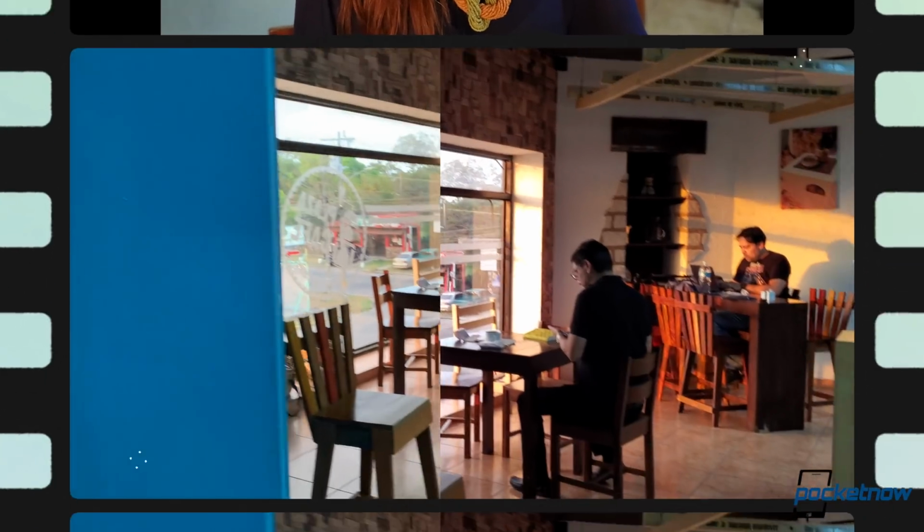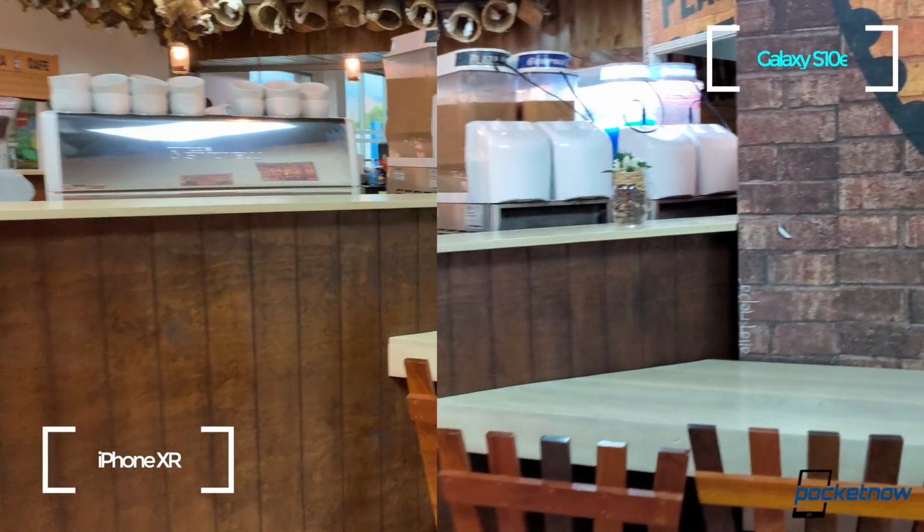It also enables more accurate portraits with the advantage of either fully removing the background blur in post or adding extra effects, and where the XR has some good results, but you have to either pick portraits or not. This also gives the S10e the added benefit when doing video.